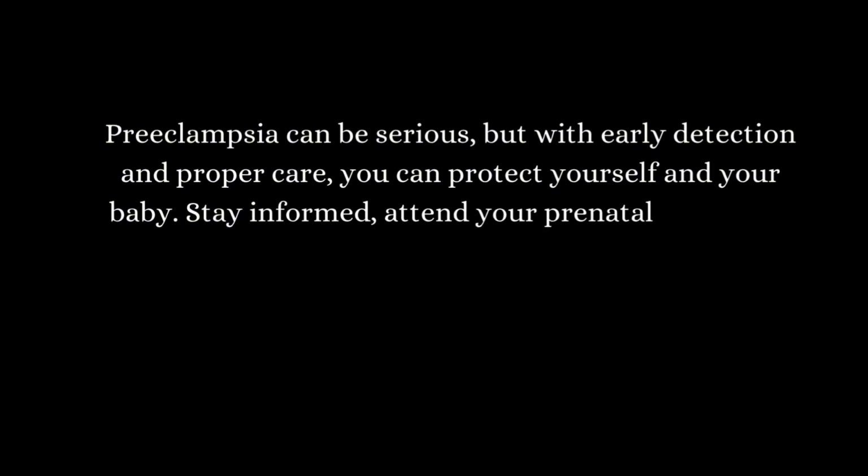Preeclampsia can be serious, but with early detection and proper care, you can protect yourself and your baby. Stay informed, attend your prenatal visits, and never hesitate to speak up about your symptoms. Together, we can ensure safer pregnancies and healthier mothers.